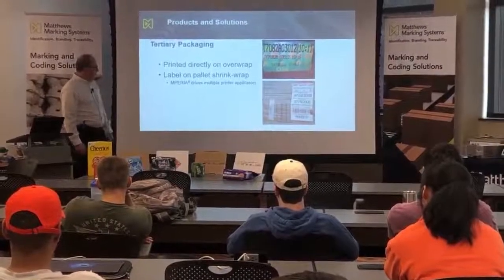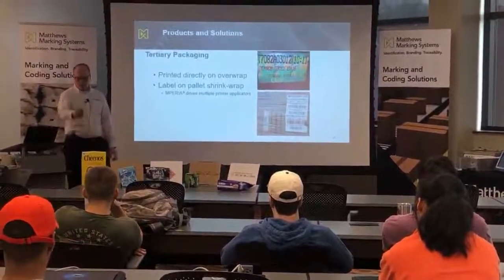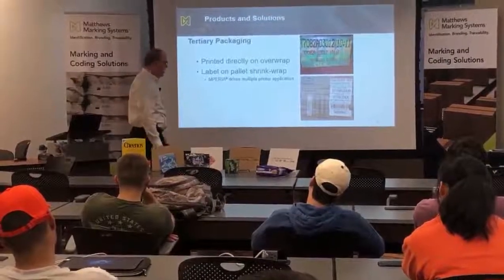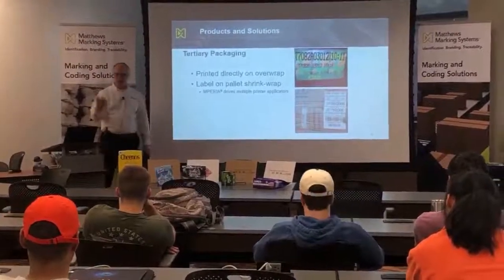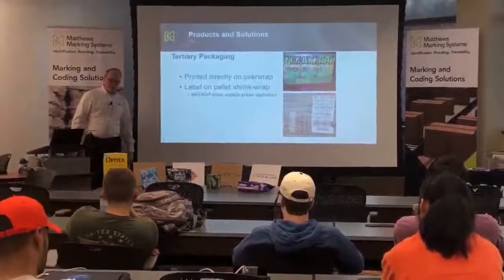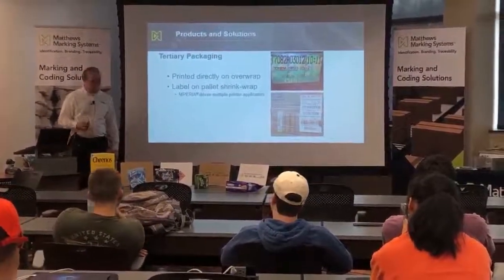And that really is the tertiary packaging, the packaging after. So we've put it into a lovely Cheerios box, and then we've put that Cheerios box into a lovely corrugated box, and then we're going to put that on a big pallet. That pallet's going to be wrapped in plastic, and there has to be stuff marked on there because that's going to be shipped. A lot of times that's marked with a label. Labels are problematic because labels come off all the time. Once the label comes off, what do you do?